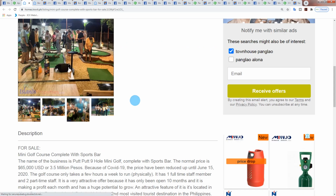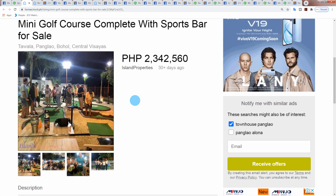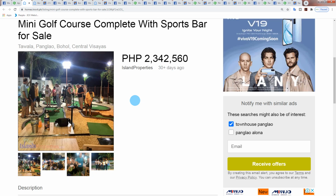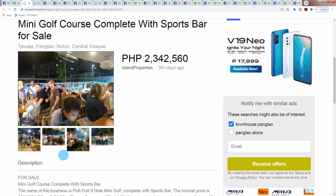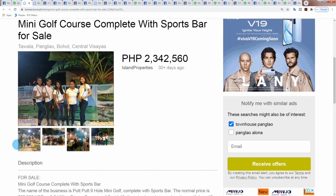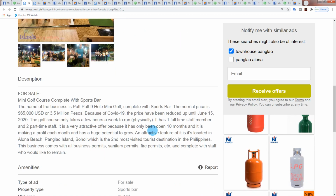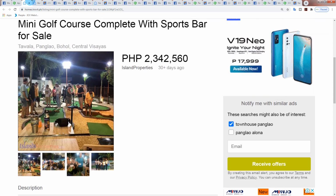Now, this is not a house, but I thought it was quite interesting and actually worth throwing in here. It's a mini golf course complete with a sports bar for sale for 2.3 million. A very good price, and you can see the pictures here. Pretty cool. Looks like a bit of a lively joint. Friendly girls. And I always like a game of putt-putt. And pretty fair, $65,000 if you're interested in this property.